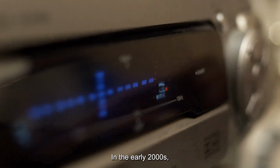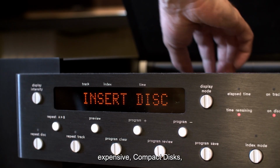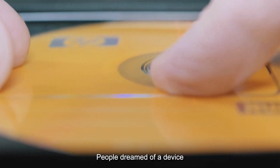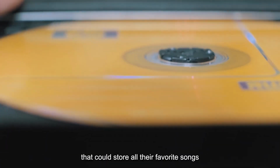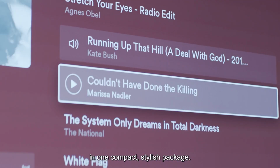Now let's dive into the story, but to fully understand the story, we have to go back into the early 2000s to really set ourselves into this context. In the early 2000s, the world of portable music was dominated by bulky, expensive compact discs, or CD players, and clunky MP3 players. People dreamed of a device that could store all their favorite songs in one compact, stylish package.